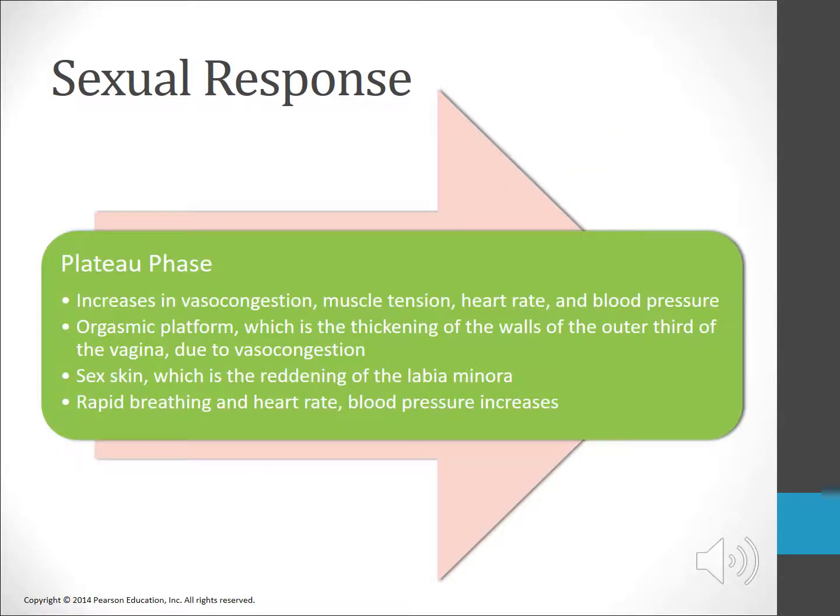The plateau phase. In males, the coronal ridge increases in circumference slightly, and the glans darkens in hue. The testes elevate further, and Cowper's glands secrete a few droplets of fluid. In females, the outer third of the vagina swells, while the inner part expands fully. During this stage, the ever-elusive clitoris actually shortens and withdraws beneath the clitoral hood. Coloration of the labia minora occurs.